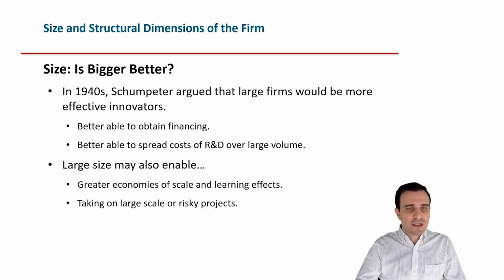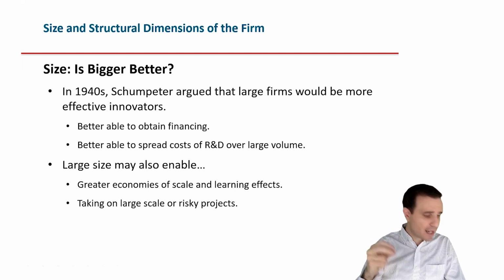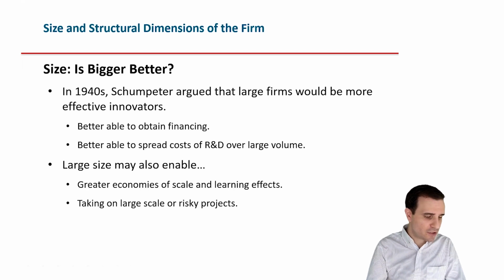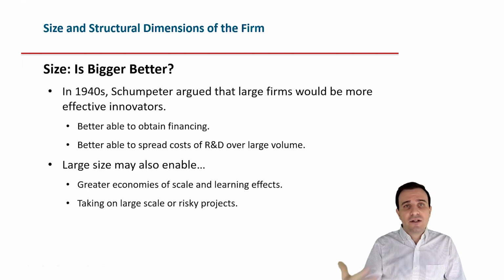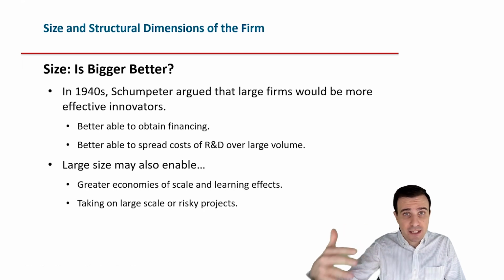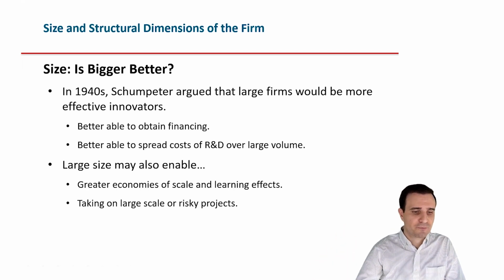He pointed out that large firms can actually be better at innovating. One reason is that capital markets are not perfect, so it's easier for large firms to get financing for new innovations. The second reason is that since large firms have large revenues, it's easier for them to spread the cost of R&D over the larger sales turnover of the organization. And it's not only these two factors.